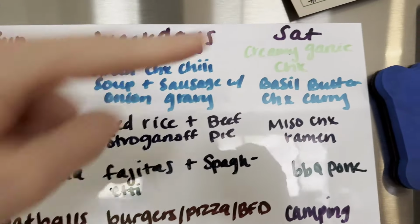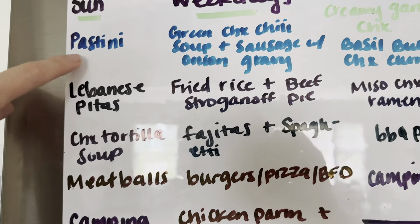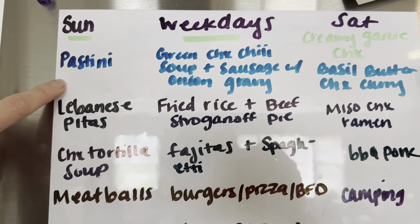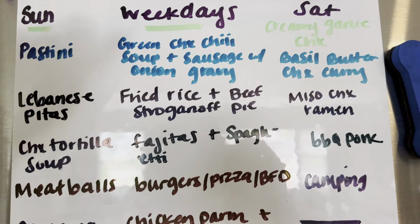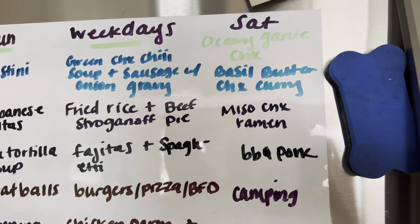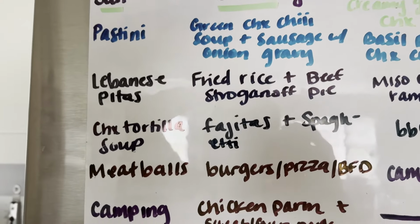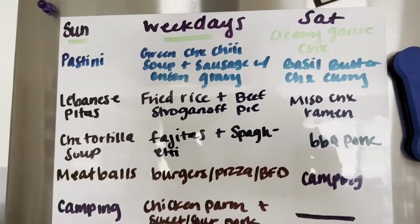It'll make more sense. So we have creamy garlic chicken for the first Saturday, as well as pastini. This is an Instagram recipe, so I will link you to Instagram in the Google Sheet. And then for this week, we're gonna do green chicken chili soup and sausage with onion gravy. The following Saturday, we're gonna do a crock pot basil butter chicken. The following Sunday, we'll have Lebanese pitas. That week we'll have fried rice and beef stroganoff pie.